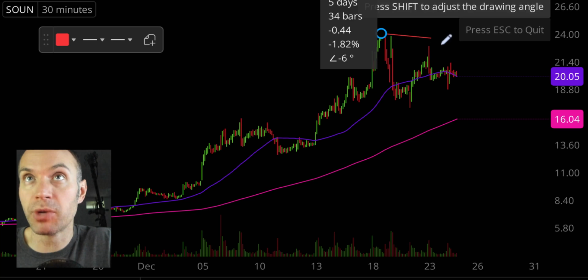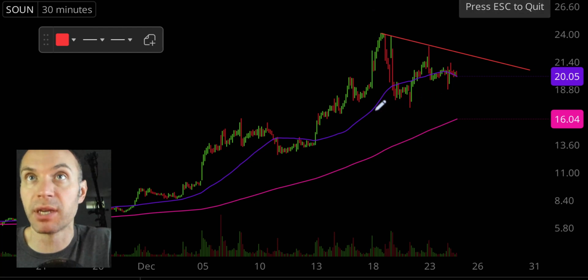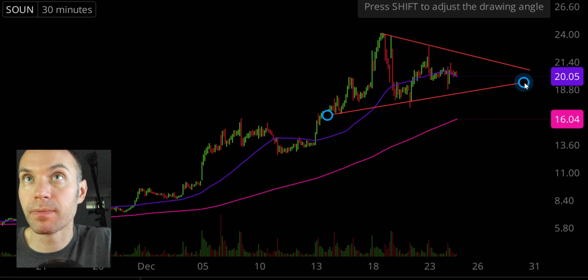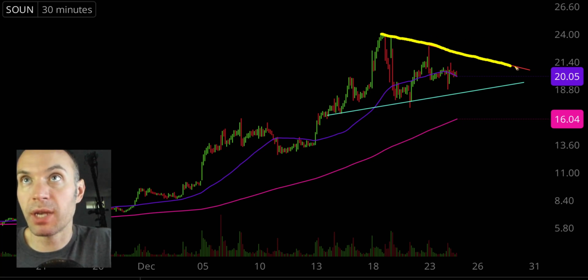So this is assuming you care more so about a multi-day view of things, but we have our area of resistance right there. And then we have an overall uptrending trend line right there. So let's get this mapped out. So again, we have our resistance, we have our support.